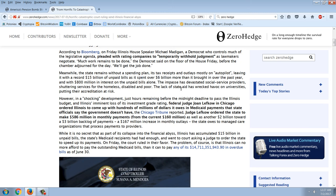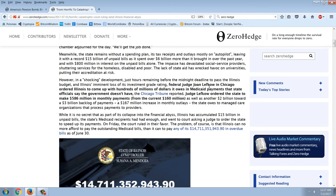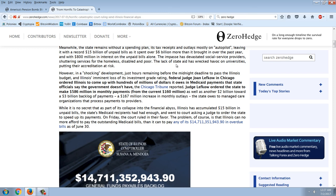As it spent over $6 billion more than it brought in over the past year, and with $800 million in interest on unpaid bills alone, the impasse has devastated social service providers, shuttering services for the homeless, disabled, and the poor. The lack of state aid has wreaked havoc on universities, putting their accreditation at risk. If you notice here, you don't see any mention about the pensions that state workers are collecting, which are over, many of them who worked ordinary jobs are collecting over $100,000 a year with rigged government pensions, but we don't see those being touched, and that's the big problem.